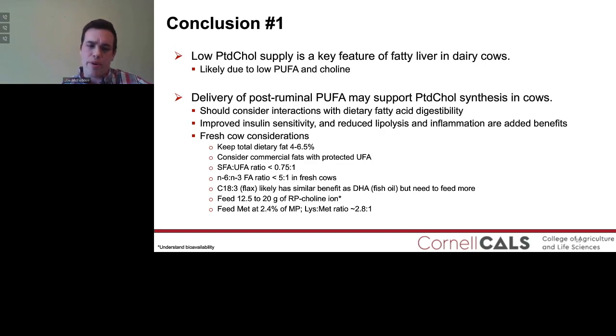Feeding 12.5 to 20 grams per day of rumen-protected choline ion and keeping the metabolizable methionine high in fresh cow diets will also ensure that we're providing all the necessary components for the pathways that generate phosphatidylcholine in the liver.